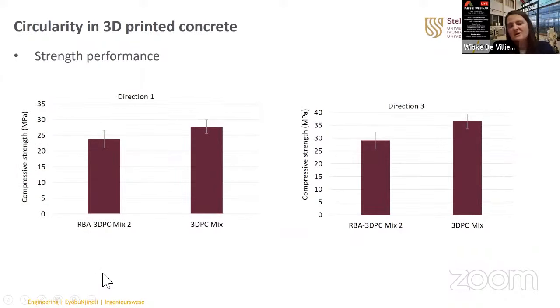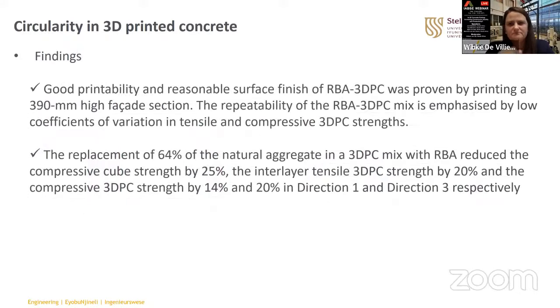But if we're just concentrating on the mechanical performance, again, as we would expect, the printed samples with the inclusion of recycled brick aggregate, or RBA, did show a reduction in strength, but again within limits that are still workable and usable for the application. And so overall, the findings of her study were that the RBA gives a very good surface finish, and is also very printable, which the 390 millimeter high facade section indicated, and also the very low variation that she got in the compressive and tensile strength indicates a good repeatability of this kind of mix.